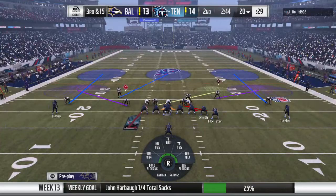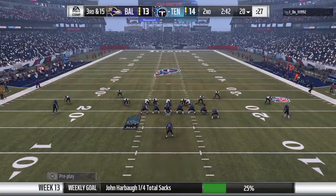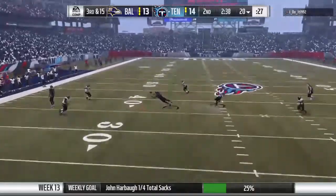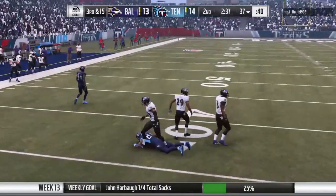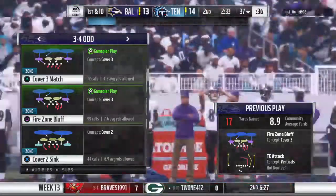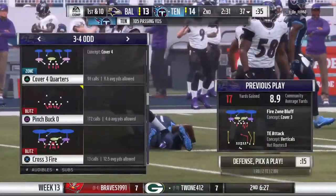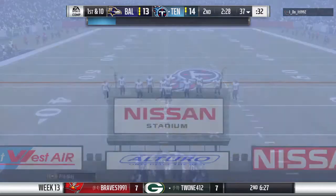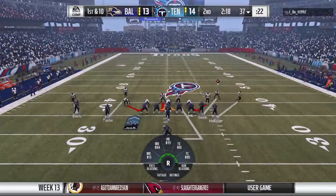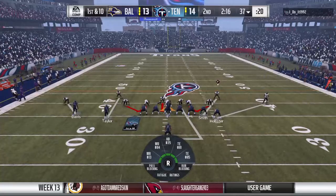Hey, 20. 3rd and long, it's Tannehill. And that's caught by Smith. 17 yards on that play for the Titans. And the key number on that play, 3. 3rd play of the drive, 3rd down, spectacular catch, turns into a 1st down. 1st down saves them from a 3-and-out.